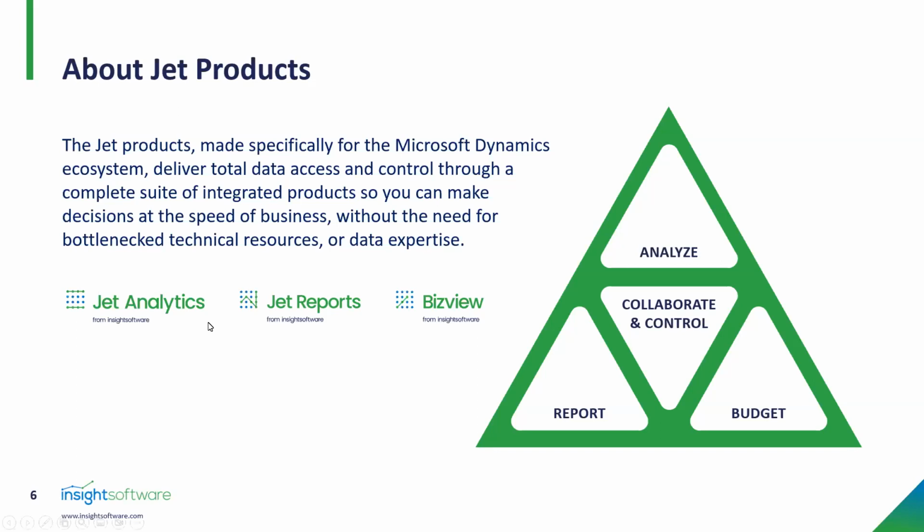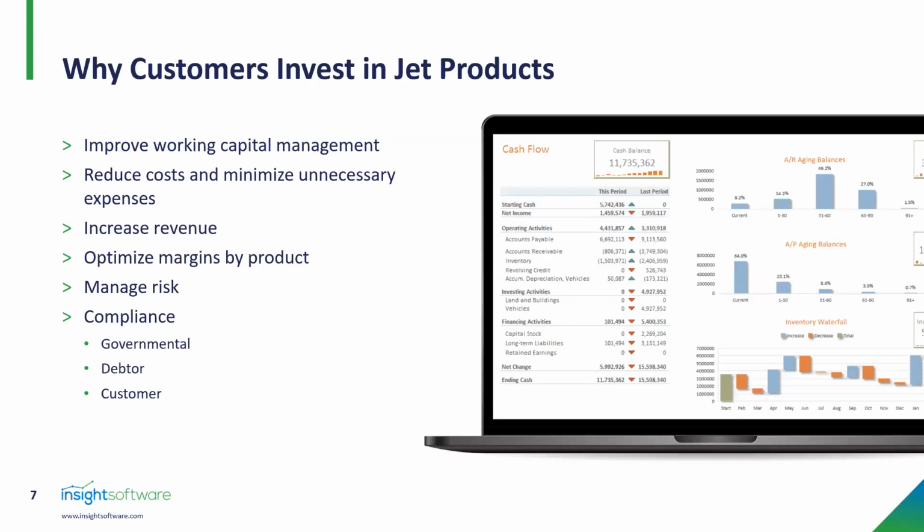So why do businesses invest in Jet? Well, everyone, I like to say that it's simple. Jet was designed for Dynamics users to have that optimized reporting in Excel, that tool that's native and comfortable to report writers like yourselves, so that you can accomplish what I like to call big picture goals. These can include some of the points that we see here on the screen: improving working capital management, increasing revenue, managing risk, staying in compliance. These are all things that we can do with that accurate and detailed reporting. So essentially, everyone, Jet provides that investment that keeps your reporting streamlined, efficient, and accurate.